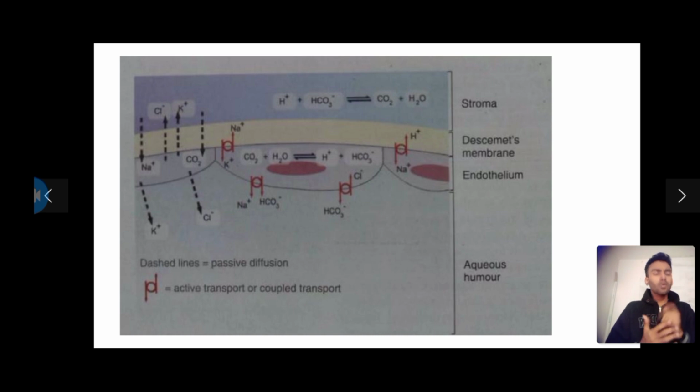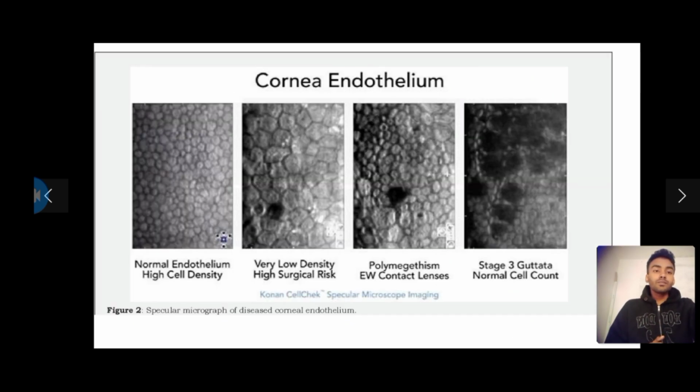One important thing about this endothelial cell layer is that the increase in the diameter of the existing endothelial cells is called polymegathism. You can look at this picture. This is the normal corneal endothelium. And in this picture, these cells have died, and the neighboring cells are getting enlarged in diameter. So this phenomenon is polymegathism.